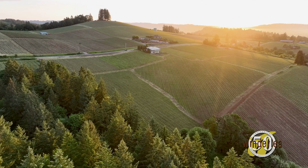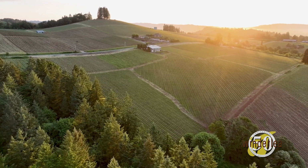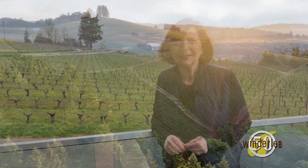It was 50 years ago this spring in 1974 that John and Sally Bowers came and planted this incredible 20-acre property. Over the next year, Bill and I are going to be sharing with you the history of this site and how we produce our Pinot Noirs and Chardonnays from this very special place.